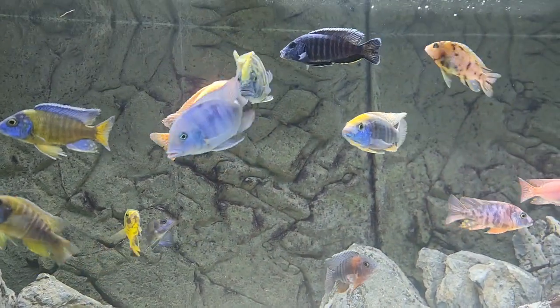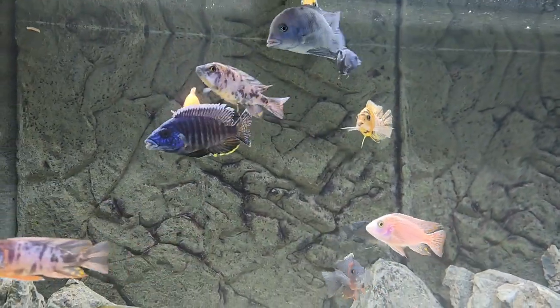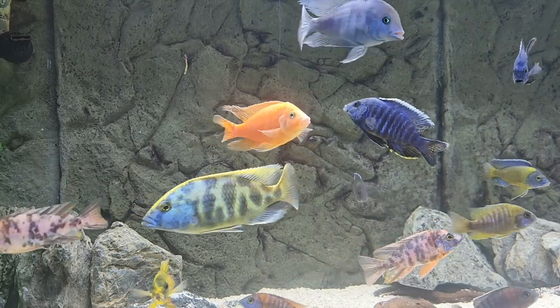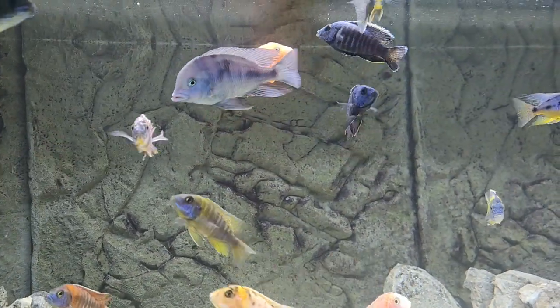So I left it for a while to see if they'd figure it out by themselves, and when it was clear that that wasn't going to happen, I mean, a lot of the time the dragon blood was on the left hand side of the tank and all the rest of the fish were on the right hand side, so I knew I had to step in.